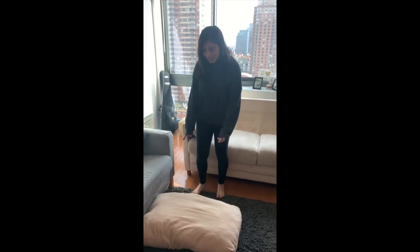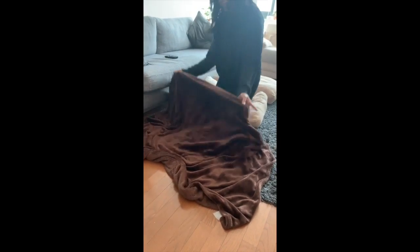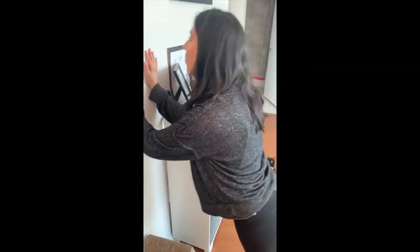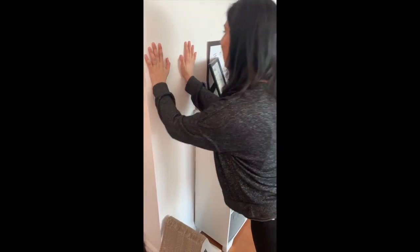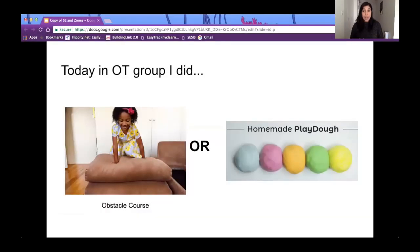Okay, here I go. Crawl over the pillows, under the blanket, go over to the wall and do 5 wall push-ups. 1, 2, 3, 4, 5. Then hop like a bunny and crash, and then do it 2 more times. All done with the obstacle course.